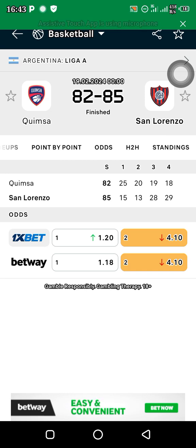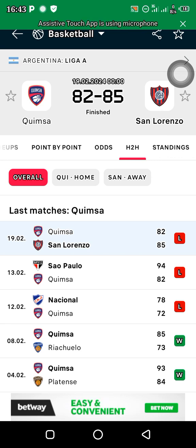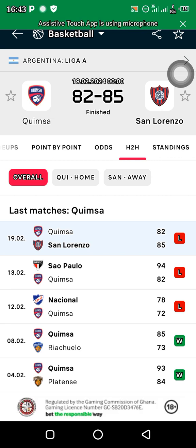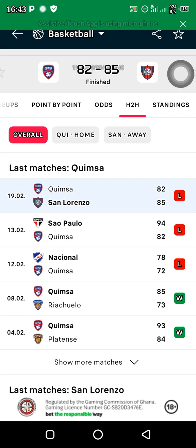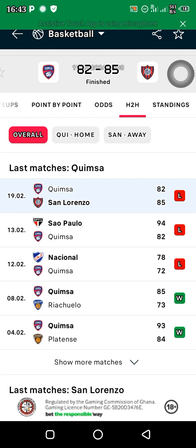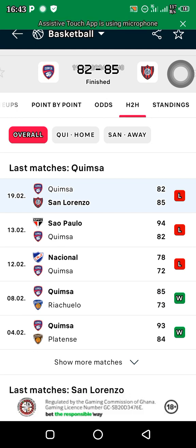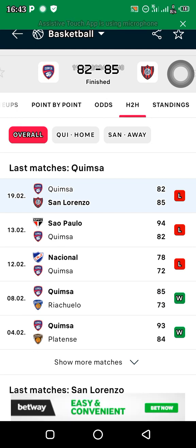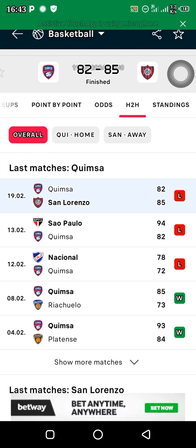So first of all, you need to come to their head-to-head. When you come to their head-to-head, you check for the home team first. Look at mostly the number of points that they always score. And if you are observant, you realize that in almost all their last 5 games, about 130.5 points have occurred in all their games. So if you are observant, you have already seen that.